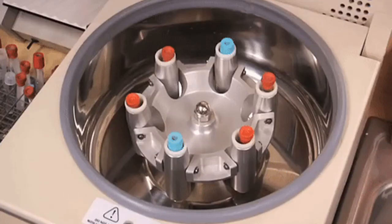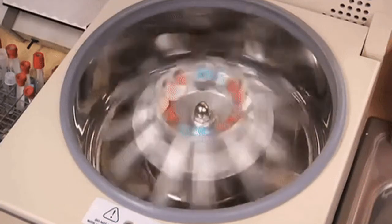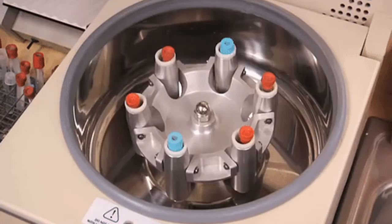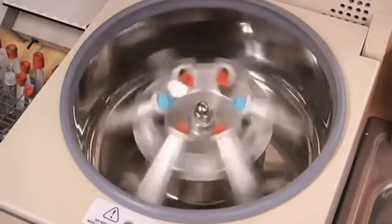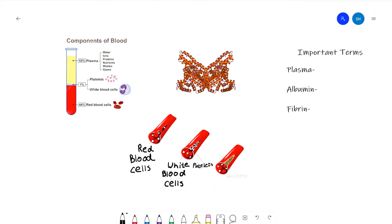A centrifuge is a machine that spins the tube at a really fast speed, and this speed causes the blood to separate into 3 different layers. And the 3 different layers are going to be plasma, red blood cells, and the final 1% is going to be platelets and white blood cells and other stuff that's in your blood.